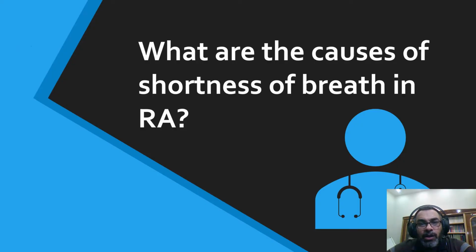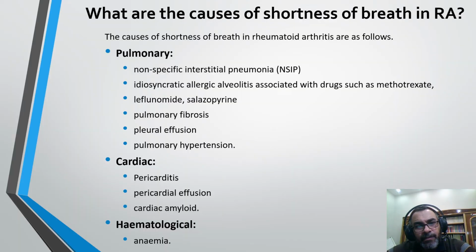So what are the causes of shortness of breath in rheumatoid arthritis patients? Here we need the answer in two phases, generally speaking and especially for this special case. We have no single answer like the previous quizzes, but they are differential diagnoses.